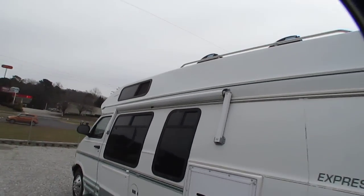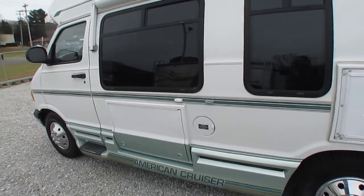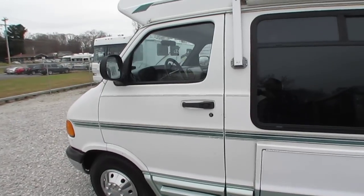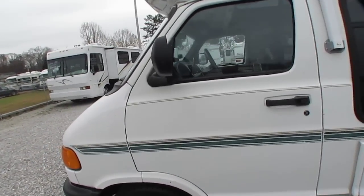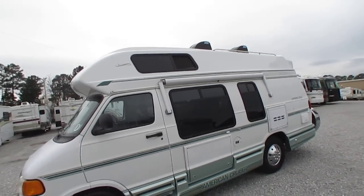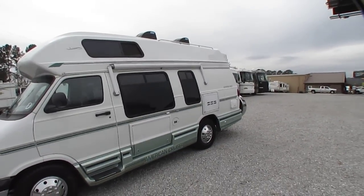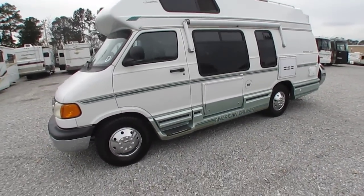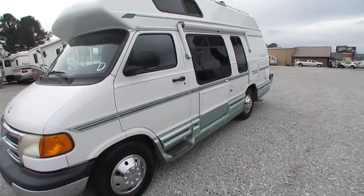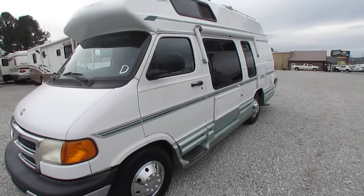Does have the big awning over here on the side for windows, all tinted windows. We just put a brand new air conditioner in it. Got a brand new 800 watt inverter in it. So it's ready to go, folks. Got the Camco vent covers on top, all fiberglass roof. That means very little maintenance involved up there. Motorhome runs and drives great. It's about 20 feet long, and just a unique little motorhome, folks.